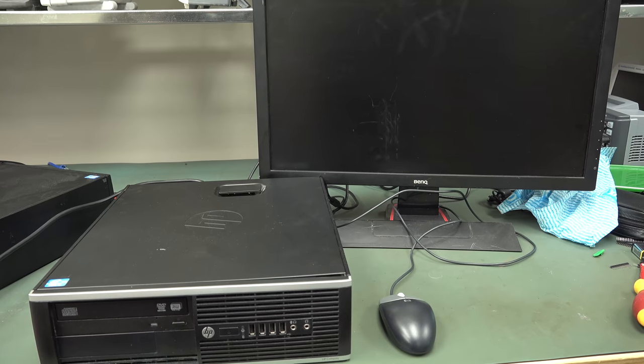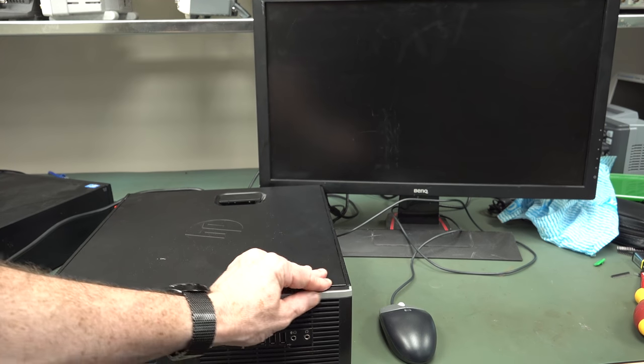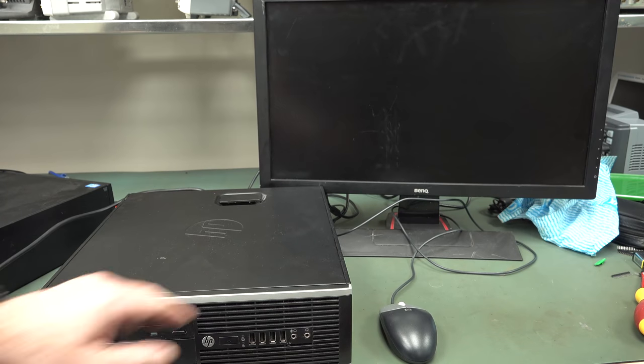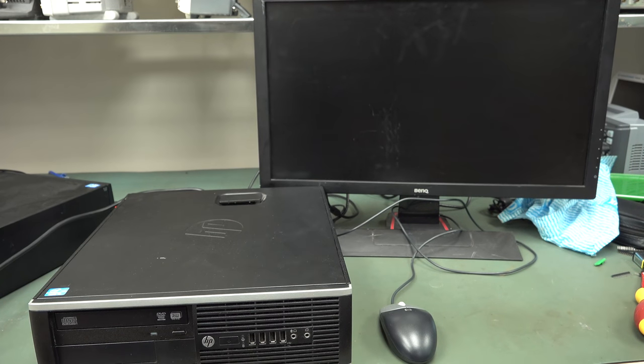Right, so let's power up the 6300. Let's go for broke here. Well, that's a bit how you're doing. I didn't put that in. There we go. Bobby Dazzler. Like I bought one. Okay, let's power it up.